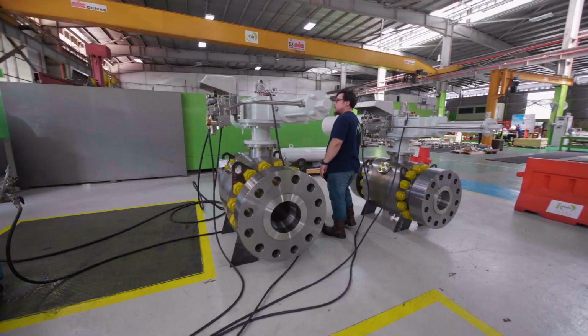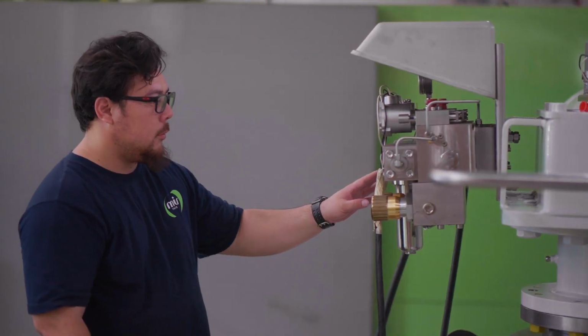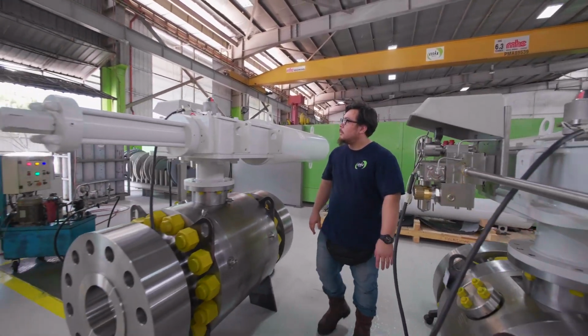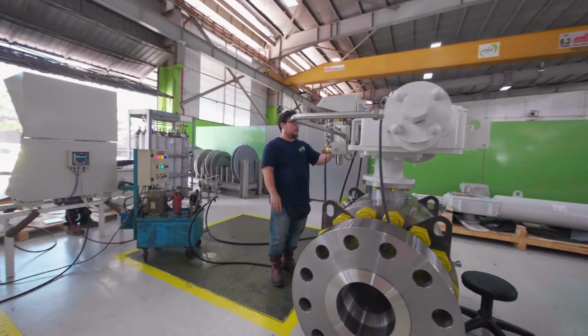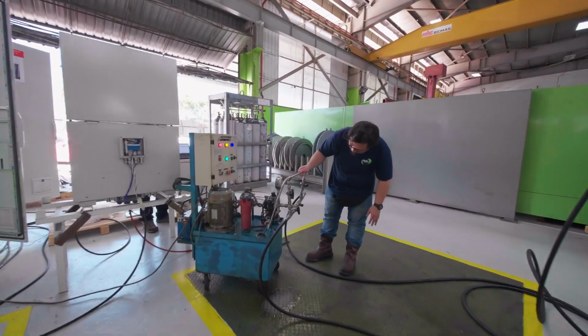These are high pressure valves with test pressure that goes up to 1035 bar with hydro and 690 bar with nitrogen gas. Today, we will be performing factory acceptance tests on this 10-inch reduced bore class 2500 valve following API 6D test regimes to ensure that the valve design and quality are of a high integrity.